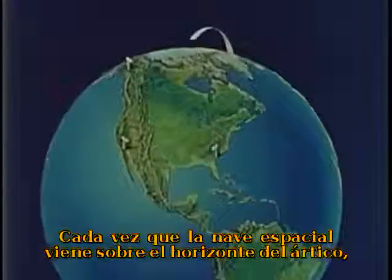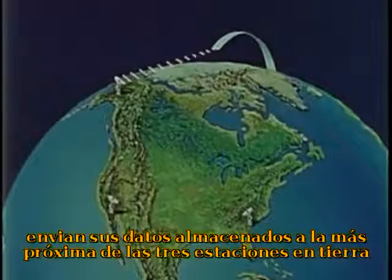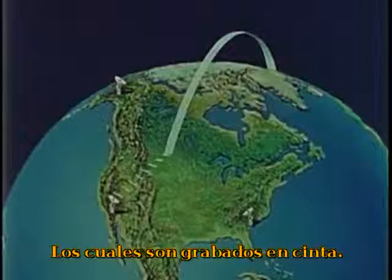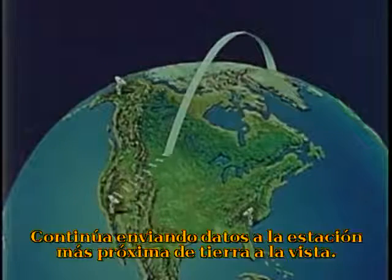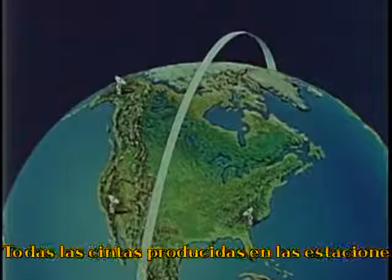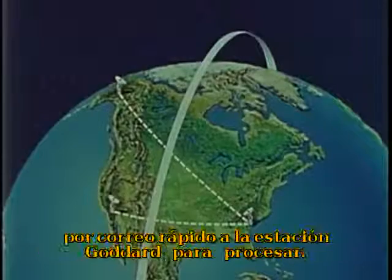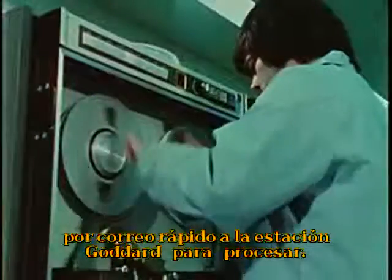Each time the spacecraft comes over the Arctic horizon, it sends its stored data to the nearest of 3 ground stations, which records it on tape. It continues to send data to the nearest ground station in sight. All tapes produced at the Alaska and California stations are shipped by fast mail to the station at Goddard for processing.